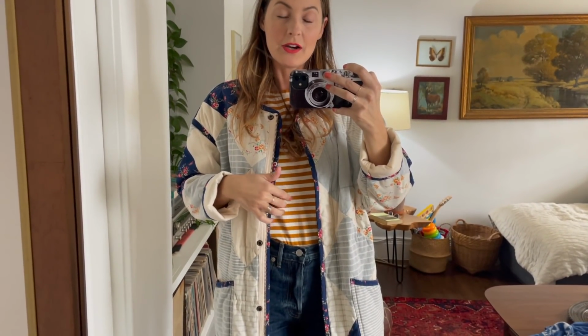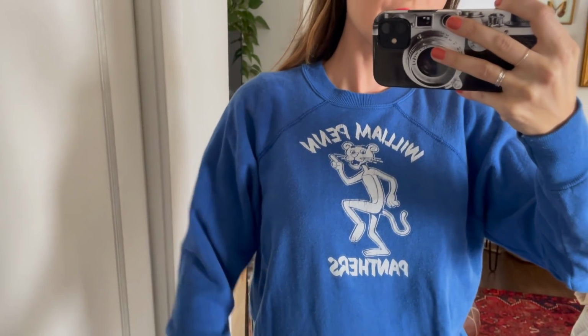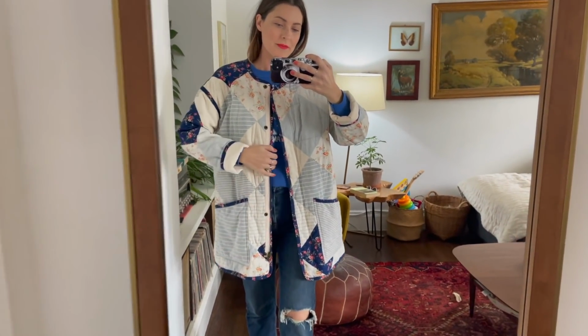So now I'm gonna add the sweatshirt on over the top. Okay, so here's the sweatshirt that I chose to wear. It's a little vintage William Penn Panthers sweatshirt that I thrifted a while back. I'm gonna give it a little bit of a tuck here and the proportions look a lot better when it's tucked in. Okay, coat's on top. I like the way it looks.